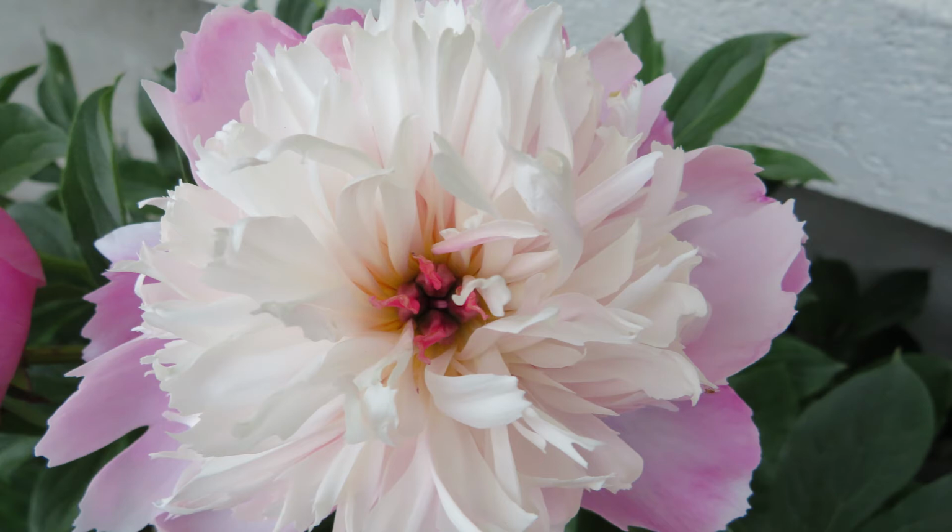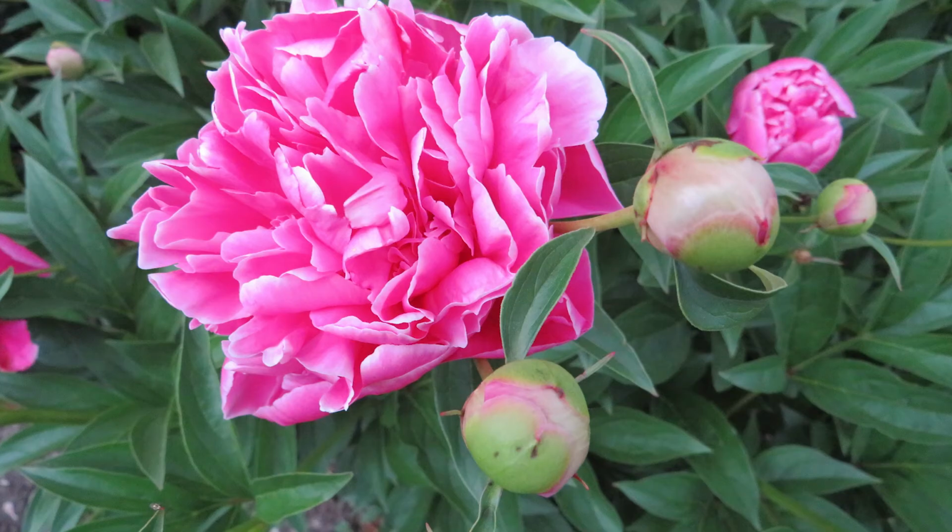It'll just fall, it'll wilt and die onto the ground every fall. But you can chop it down once it turns yellow, just like bulbs. And then you can dig it up and move it without stressing anything. Make sure you get all the roots, dig it up, move it to your new place.